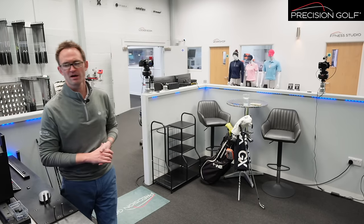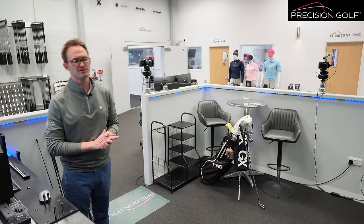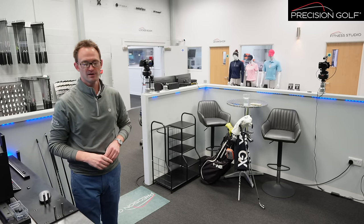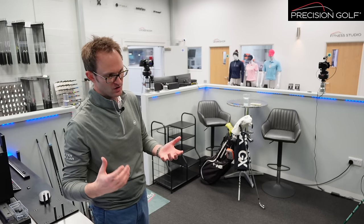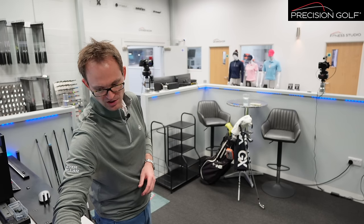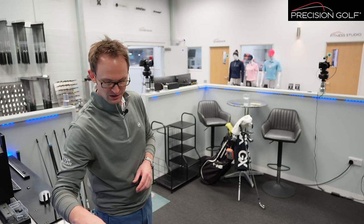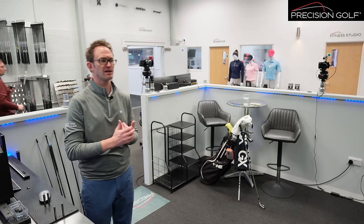If you were just looking for the one long one every now and then, I think this would probably give you that one that jumped out a little further. For potentially ultimate consistency and safety, maybe the Ping. I still wonder whether the all-around performance of the TaylorMade is slightly better.